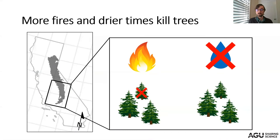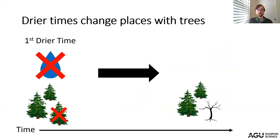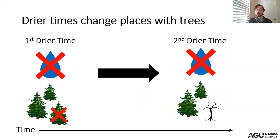So in a study we found that when a drier time comes along, it kills trees and changes the trees in that place. So that when a second drier time comes along, the trees that are still live there can live better. Not as many die during the second drier time.